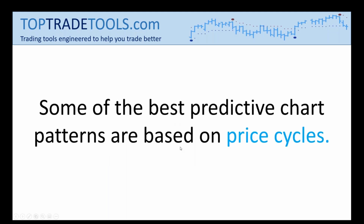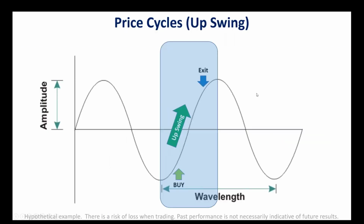Now, some of the best predictive chart patterns are based on price cycles. So let me just dive in. If you're experienced with swing trading, this is really basic for you. I promise I'll show you something you haven't seen before, but just covering this quickly, when we talk about swing trading, what we're talking about essentially is trading cycles. So this would be a situation where you have an upswing. Our goal as a swing trader is to get into the trade as close to the cycle low as possible, profit from the upswing of the market, and then get out as close to the cycle peak as possible. Stating the obvious there, that's what swing trading is.